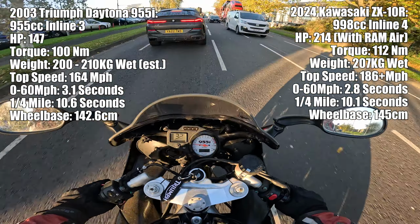Honestly, you're not really missing out on all that much in terms of the basics: horsepower, torque, experience. And it wouldn't surprise me if this Daytona could keep up with the likes of a ZX-10R in 0 to 60, things like that. When it comes to quarter mile, then yeah, a motorcycle like that is probably going to run away from this bike. So that is in terms of the basics: power, performance, nimbleness.